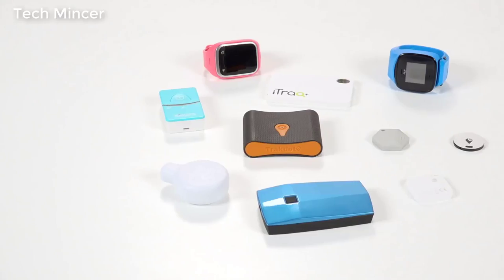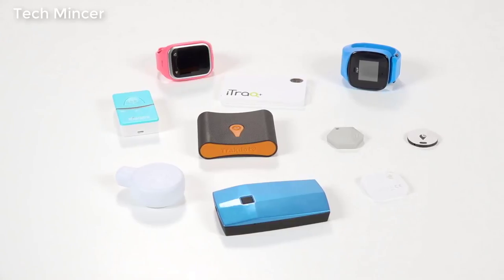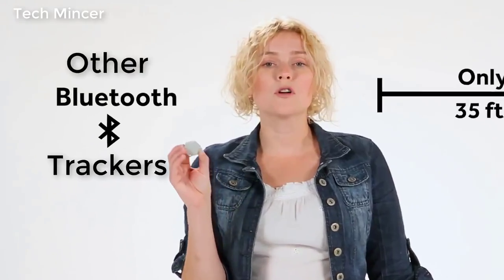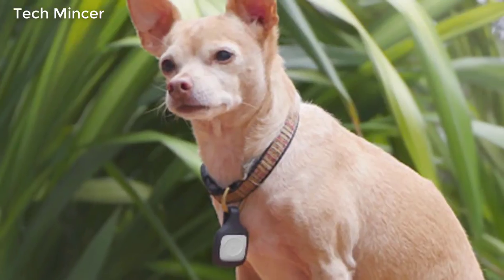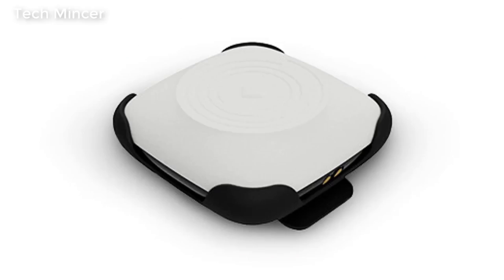Bluetooth trackers like the Tile and Trackr are for finding things that fall behind cushions or car seats, like keys or wallets. But the reality is that after 35 feet they don't work well, so if you are trying to locate something very important or something that moves, like kids or drones, you need a different solution.